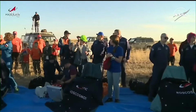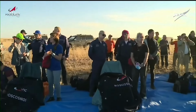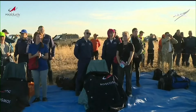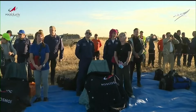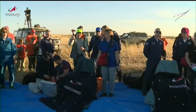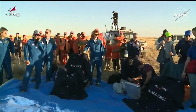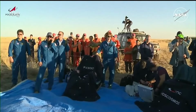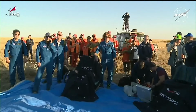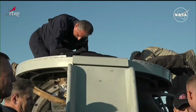Yep, after we get the crew out, they do their brief medical checks here and then move over to the tent. Once they're done with all the medical checks and field tests in the tent, they will then board their helicopters back to Karaganda. And yeah, Tracy's going to be on my helicopter with the rest of the NASA personnel that are out here at the landing site. And it looks like they are getting ready to bring some of the crew out. I can see one of the search and recovery personnel up on the top kind of leaning into the capsule, looking like they might be assisting bringing out the crew now.